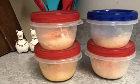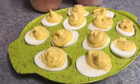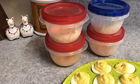Is it bothering anyone else that I have one blue lid? It's really bothering me.